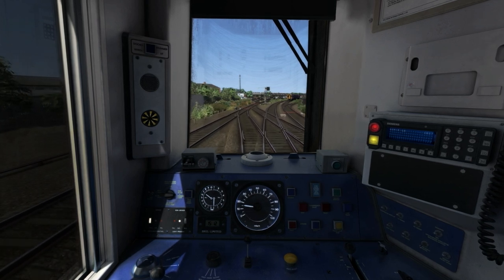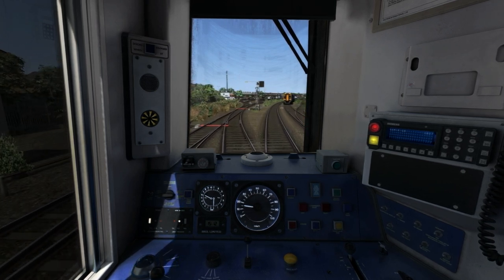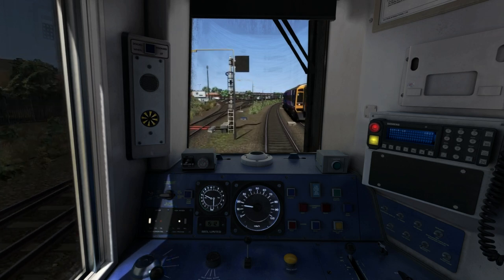Now we've reached 15 miles per hour, I've shut off the power to allow the train to coast. Now I'm just going to allow the train to coast until we're able to accelerate further.